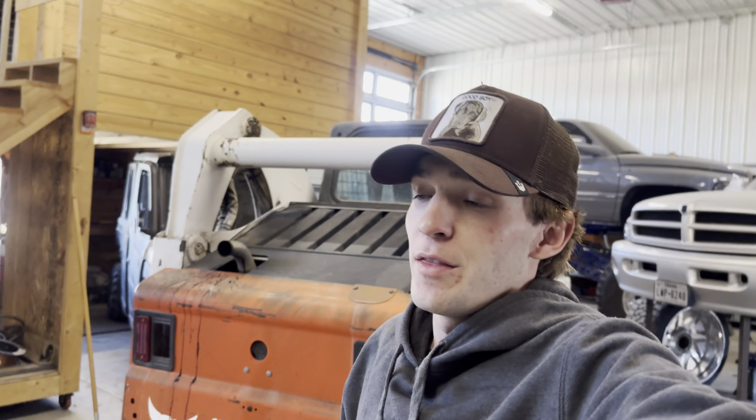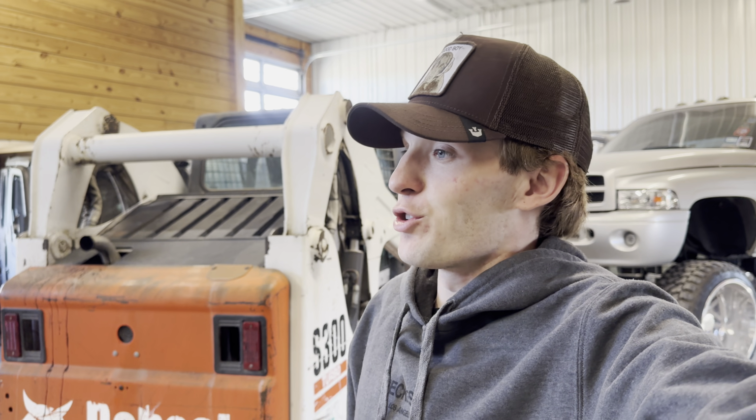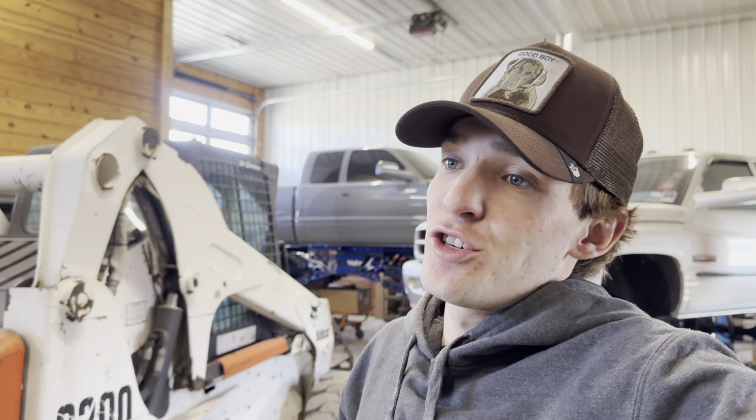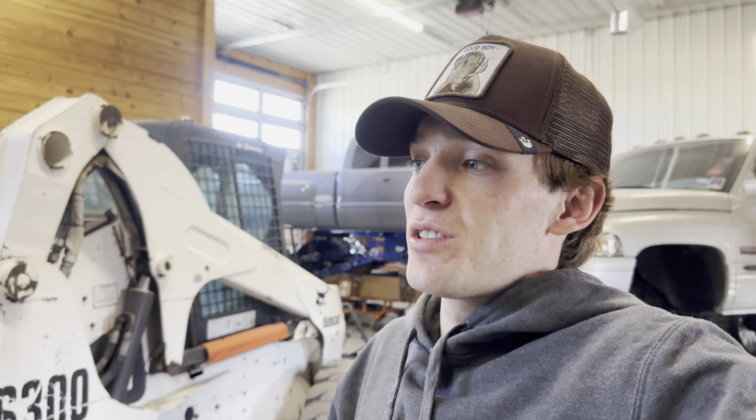And then about 3 months after that, the motor decided that it did not want to be inside the truck anymore. So then that blew up, and at that point I was on the verge of giving up on this truck, and I kind of just threw it off to the side for about 6 months. Up until the end of last year, I actually went out and bought a motor for the truck. We slapped that in. It was perfect, but it has some wiring issues.